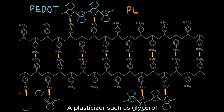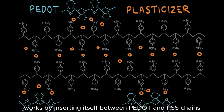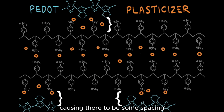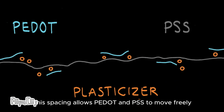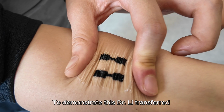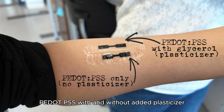A plasticizer such as glycerol works by inserting itself between PEDOT and PSS chains to reduce the intermolecular forces, causing there to be some spacing between the two chains. This spacing allows PEDOT and PSS to move freely, resulting in the material's flexibility. To demonstrate this, Dr. Li transferred PEDOT-PSS with and without added plasticizer onto my skin.